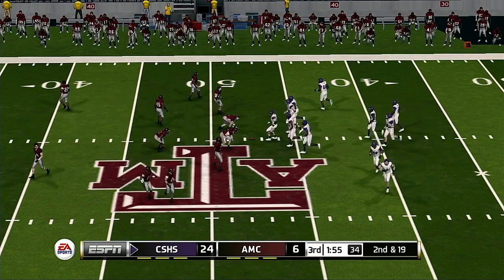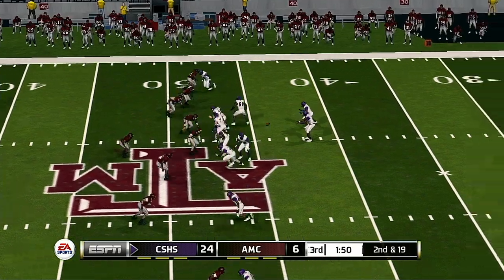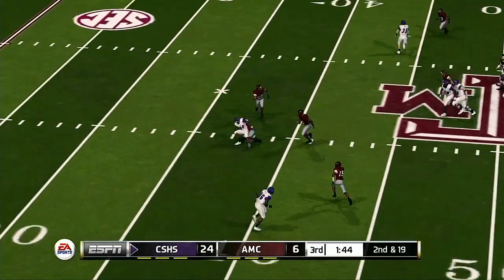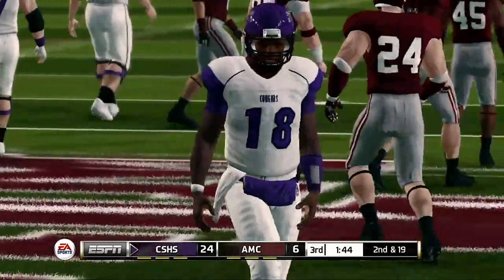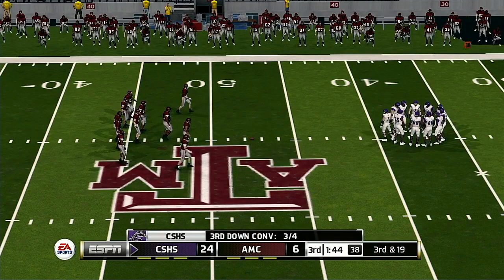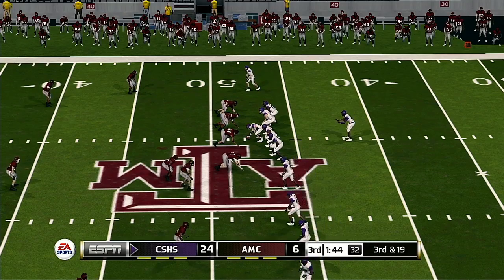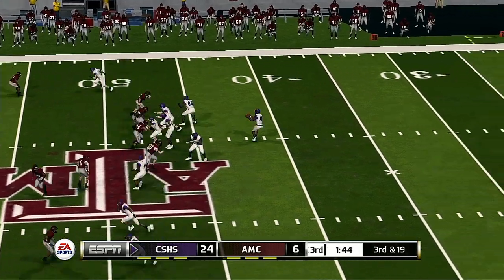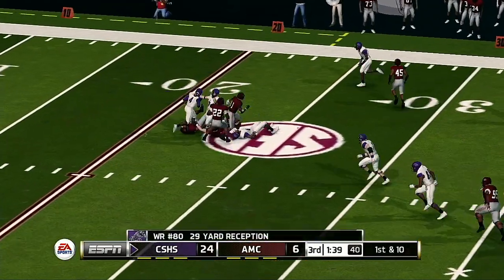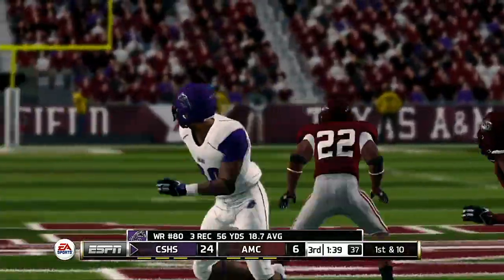Here we go. Throws and it's incomplete. Incomplete pass. Number 80. Third down now. They need to get it down to the 34. Five wide. Finds his man. First down. That was more than enough to pick up the first down. Next time, this defense will be playing on their heels.